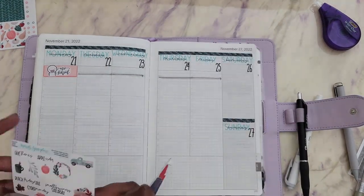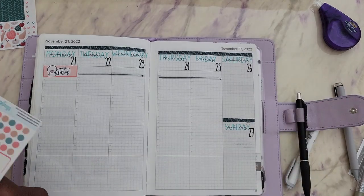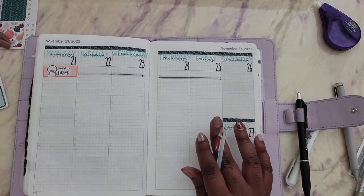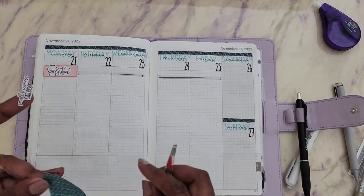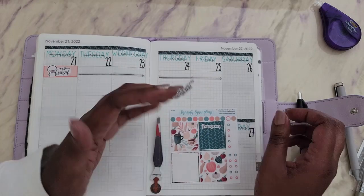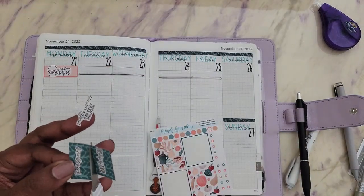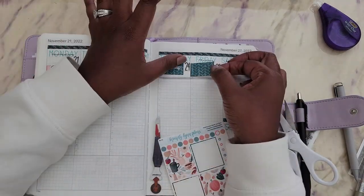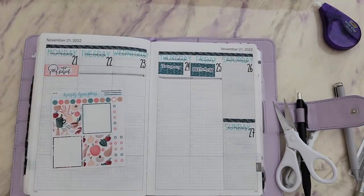I enjoy this little sampler that I received from Mandy Lynn Plans, so I was going to use that to mark Black Friday, Thanksgiving, Shop Small Saturday, but I wanted to be conservative of the boxes that I have. Because like I said, I'm using a leftover kit, and I really didn't want to start dumping stuff on my desk to find boxes that color coordinate.